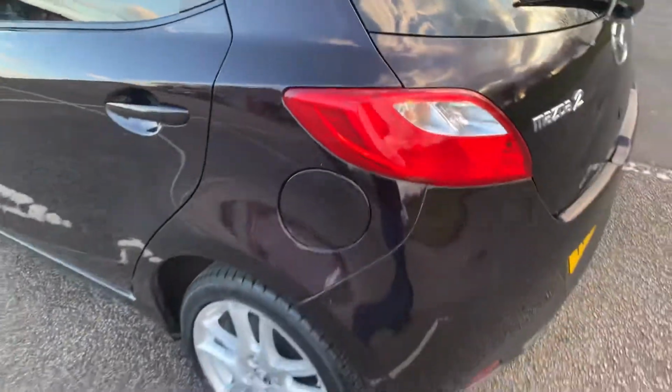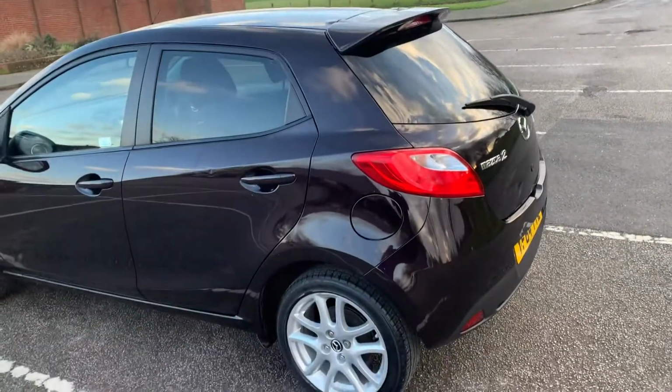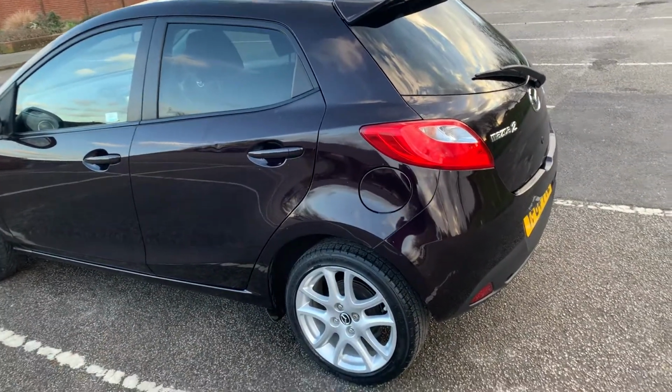So the Tamura, just to recap, came with the 15-inch alloys, the roof spoiler, and on the automatic version cars, which this is, it also has sat nav. So let me take you in the car.